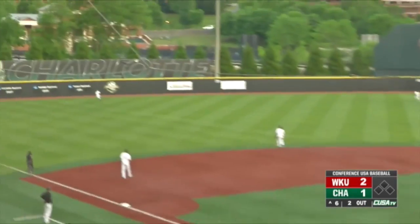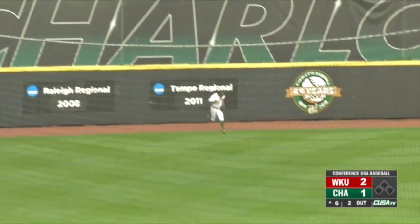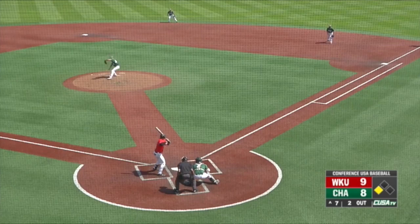High fly ball left field, tracking back is Drew Ober, still going back at the wall. He leaps up and makes an absolutely fantastic catch. Drew Ober has done it again to save another run here in the top half of the 6th. Holy moly, what a play by the redshirt sophomore.